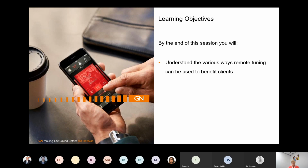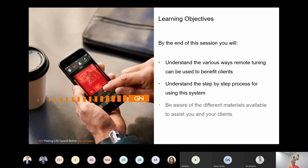So by the end of the session, you'll understand these different methods that we can use to make the most of this new technology. We'll have a look at the step-by-step processes for implementing this. And we'll all be aware of the different materials that we have to help us to implement this.